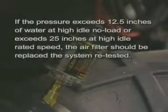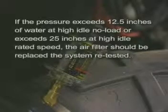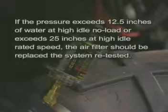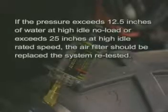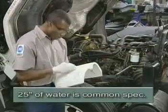If the pressure exceeds 12.5 inches of water at high idle no load, or exceeds 25 inches at high idle rated speed, the air filter should be replaced and the system retested. Compare the results with the engine manufacturer's specifications.